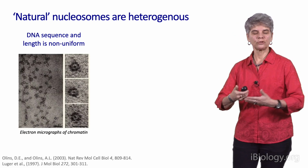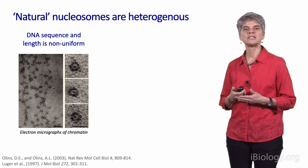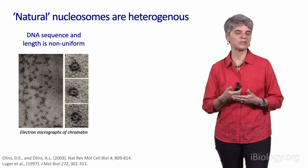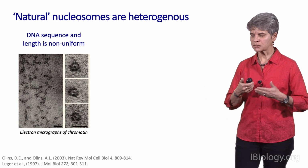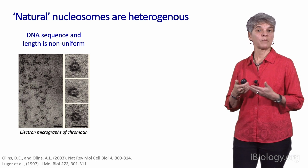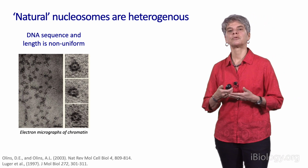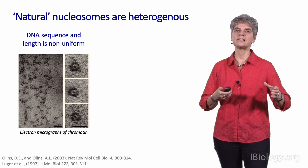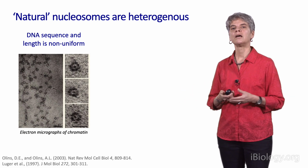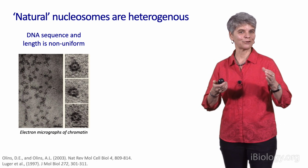Now, back to nucleosomes. The way nucleosomes were isolated in previous days was by isolating chromatin from natural sources, from chicken blood or calf thymus, and by cutting out nucleosomes with micrococcal nuclease and using those for crystallization. Now, this posed a problem because, by definition, the DNA sequence of every single nucleosome would be different because we sample the entire genome. The DNA length would also be subtly different because the enzyme isn't that accurate in chewing back all the way.